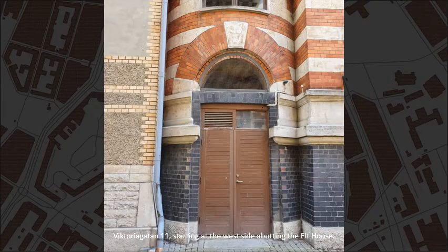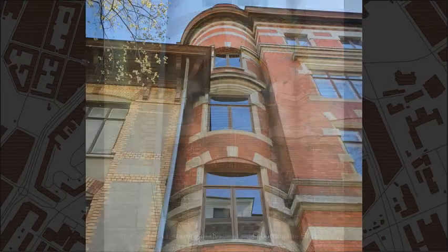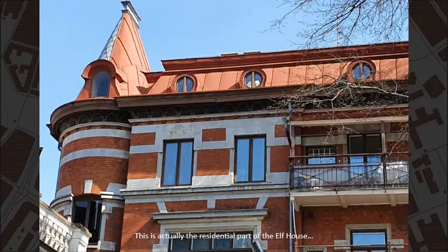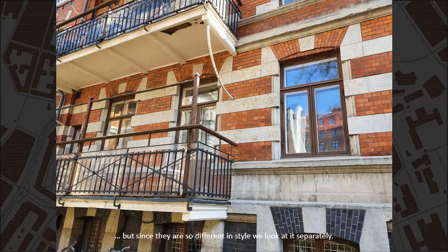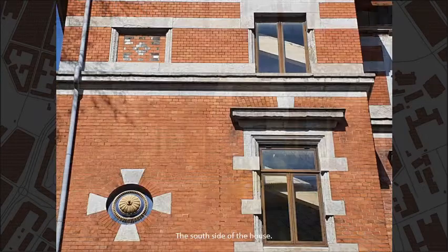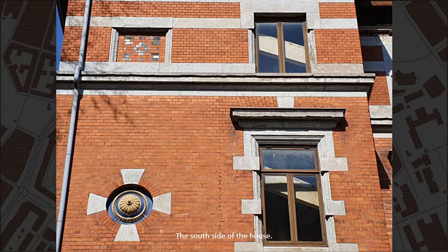Viktoriagatan number 11, starting at the west side, abutting the Elf House. This is actually the residential part of the Elf House. But since they are so different in style, we look at it separately. The south side of the house.